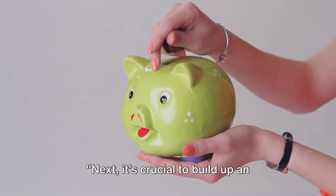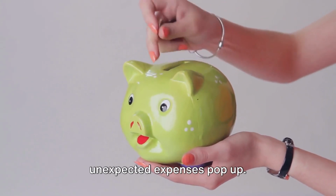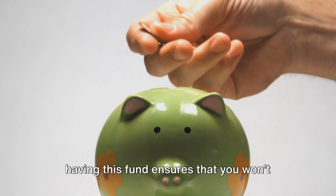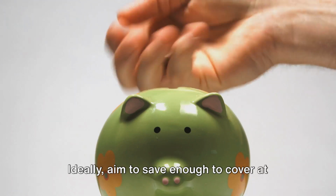Next, it's crucial to build up an emergency fund. Think of this fund as your financial safety net. It's there to catch you if unexpected expenses pop up. Whether it's a sudden medical bill, urgent car repairs, or even job loss, having this fund ensures that you won't have to dip into your investments prematurely, which can derail your long-term financial plans.